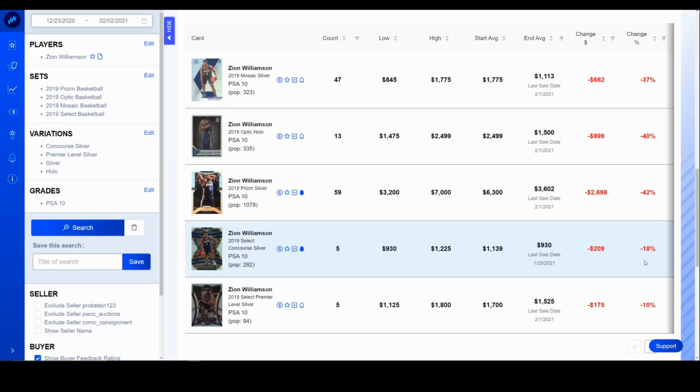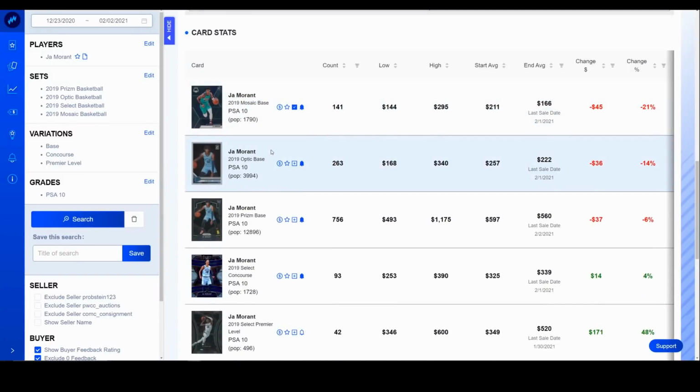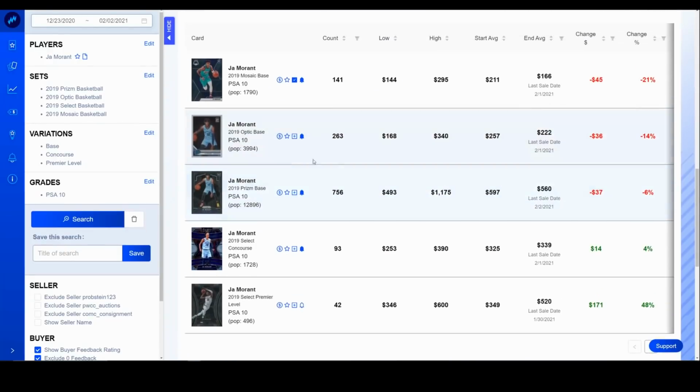So the Select Silvers, as we dig deeper into Select, are holding price better on this downturn than the other 3 sets. Like I said, that Prism Silver number is a bloodbath. That Optic Hollow number is no picnic either, and neither is the Mosaic Silver. Let's look at Ja really quick, and we're just going to look at Ja base cards. I did not do this for Silvers too.